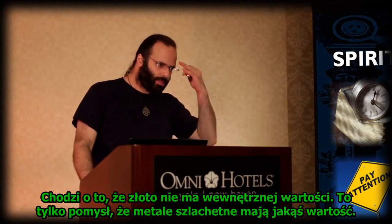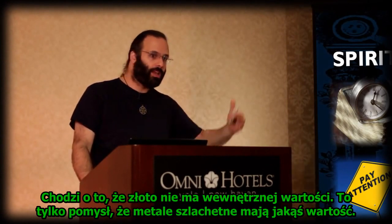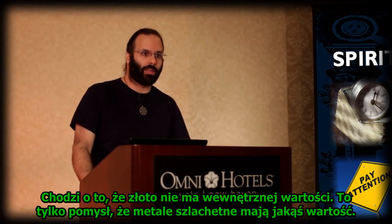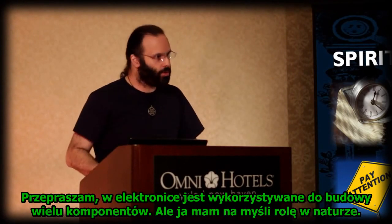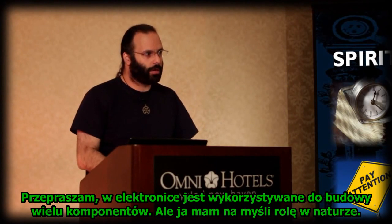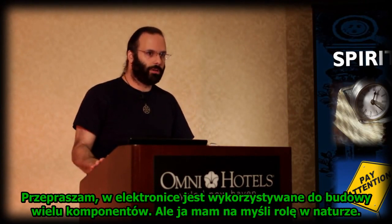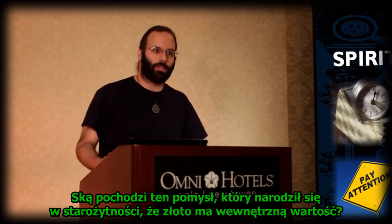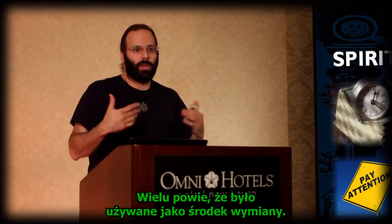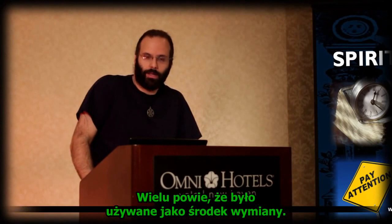The idea of any precious metal having intrinsic value, other than, okay, in a technological society, it's used for computers. This is true, okay? But I'm talking about in nature. Where would this idea of intrinsic value of gold come from in the ancient past? People will say, well, it's used as a medium of exchange, okay?